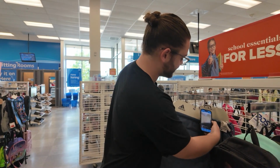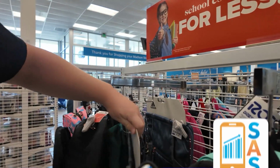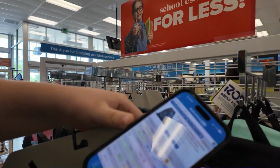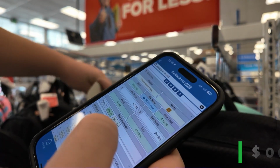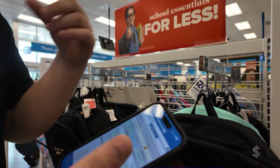When I actually saw this one a second ago, and when I scanned this with the SellerAmp app, you see the Marshalls has these selling for about 12 bucks right now. And then over on Amazon, that same item is 30 bucks. So when we plug that in for 12, we're gonna make 5.81 per unit. There's 2 of these on the shelf, so we made 10 bucks. And let's try to see if there's any more of these backpack products. If not, we'll keep looking around the store.